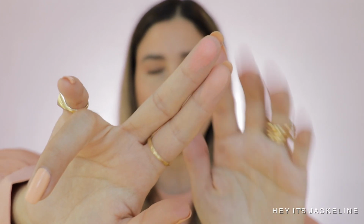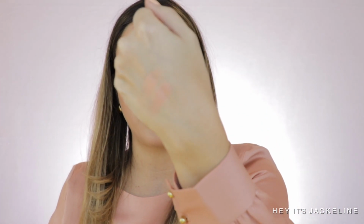I think the By Terry is more of a true coral, while the one from Dior has more orange in it. So you see, this is By Terry right here, and this is Dior. So yeah, they are different shades right there. I will have to see when I get this one from Dior, but in the other version, because yeah, I'm that crazy. I love blushes.